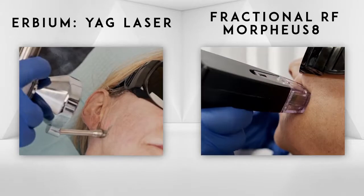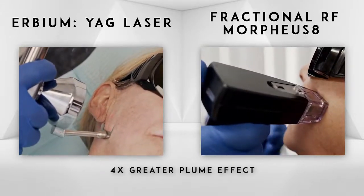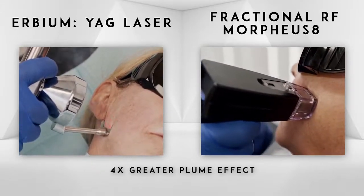Our study shows that the Erbium YAG resurfacing laser has a 4 times higher plume effect than fractional radiofrequency.